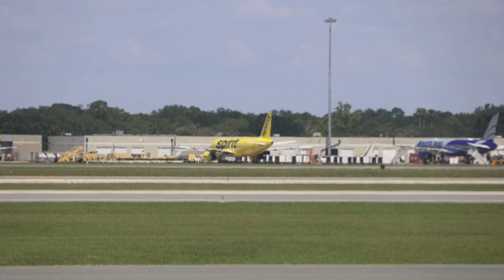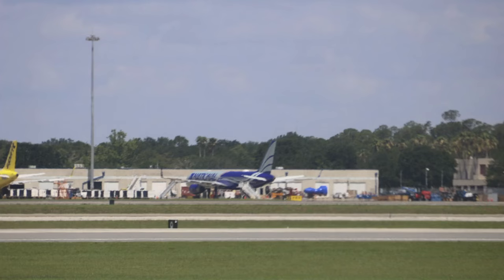I'm so sorry about the haze and all the quality reduction here. It is not the prettiest, but still really cool to get to catch all three of these, especially the National Airlines 757, as those are really hard to find.